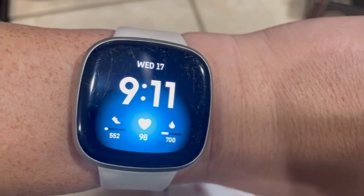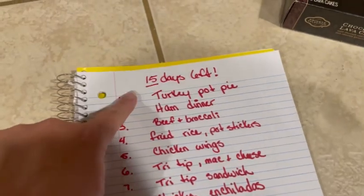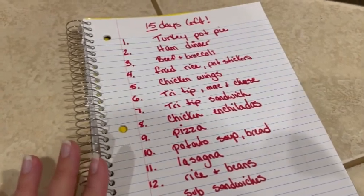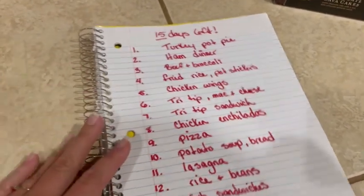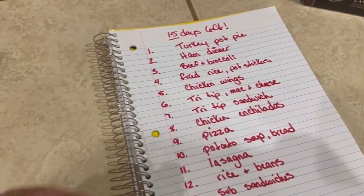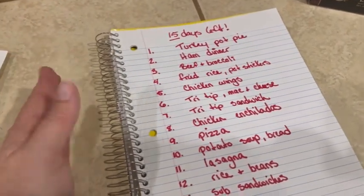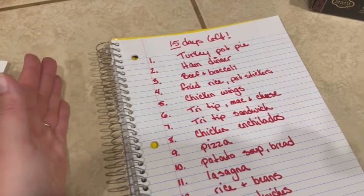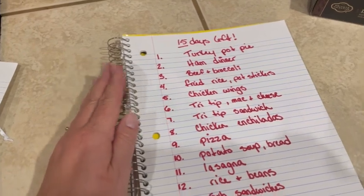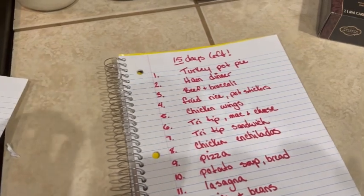All right, today is January 17th. This is what I have come up with. There are 15 days left. These are just ideas. They could change. We could make something different with the ingredients that we have. My husband and I both cook often. Like last night I was gonna make chicken Alfredo. He came home and he didn't want chicken Alfredo. So he looked up some other recipes to make with chicken. And we actually cooked dinner together. We made chicken Alfredo. We just made it a little differently, and OMG, it was so good.